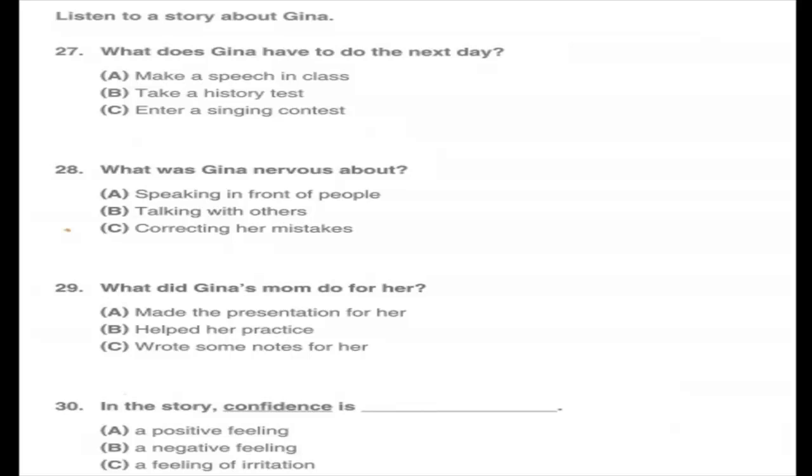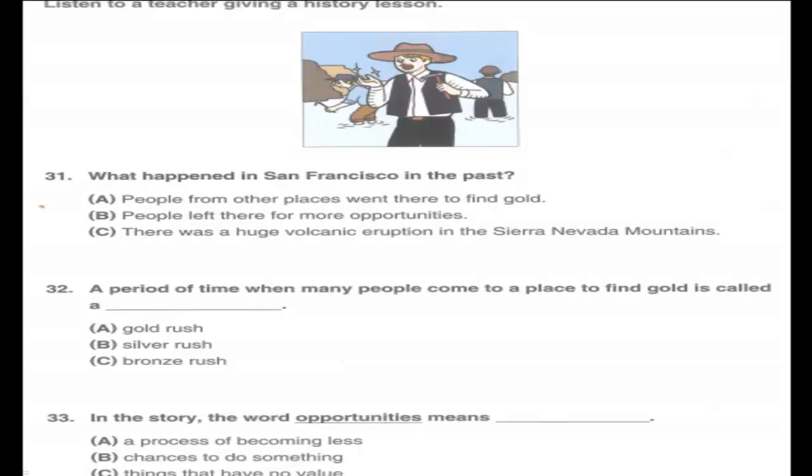Number 30. In the story, confidence is A. A positive feeling. B. A negative feeling. C. A feeling of irritation. Go on to the next page. Listen to a teacher giving a history lesson.